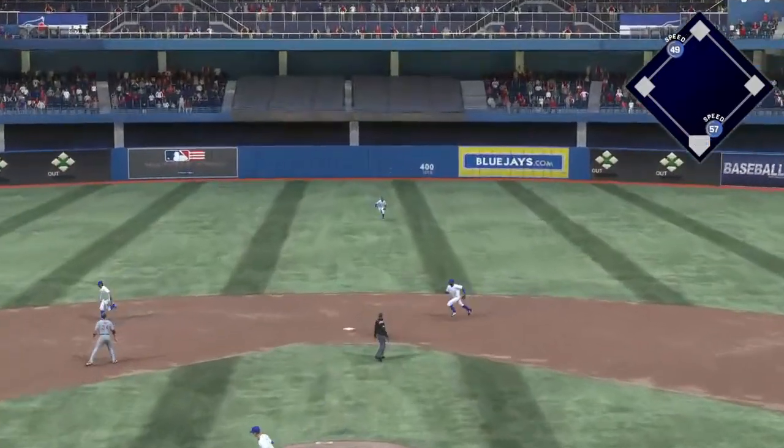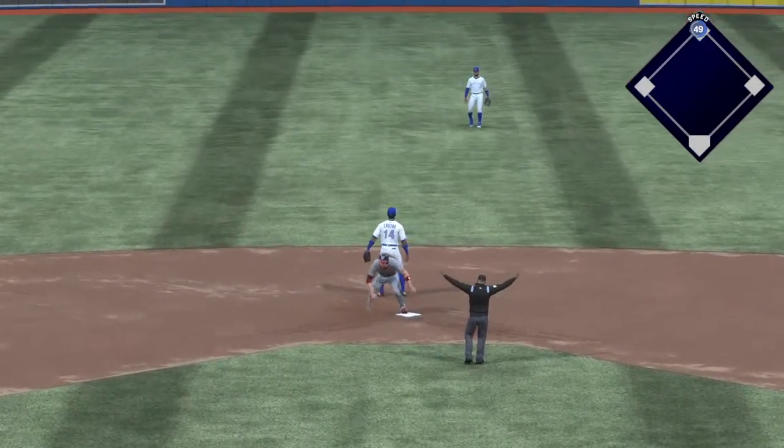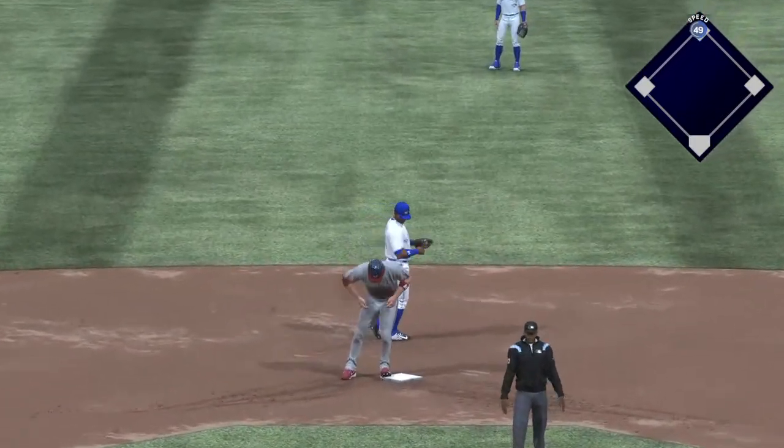Line drive to center field. Pillar is there, and he has it for the first out. But the runner gets back in time, safe at second base.